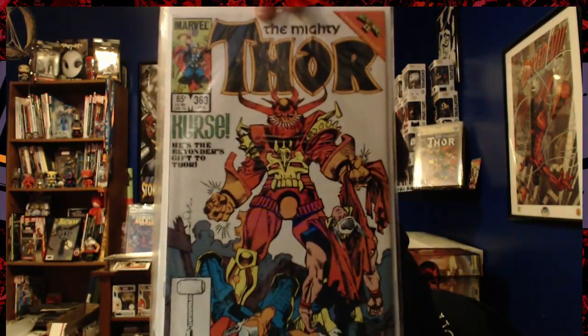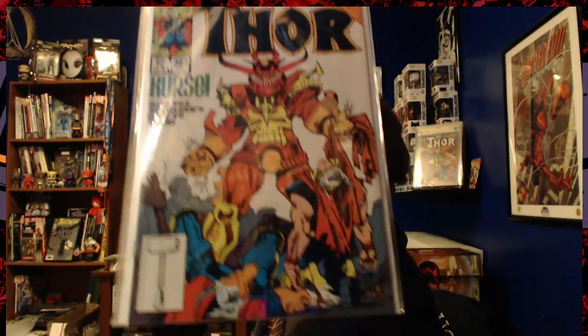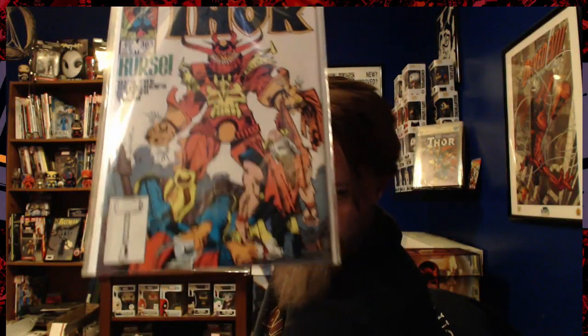This I always thought was a really cool one. What is wrong with this bag? Is there like junk on it or something? This bag is rough. There's something on it. What is it? 363. Curse. And he's defeated Thor and Beta Ray Bill. I mean, right there, that dude's pretty tough, right? Pretty tough dude.